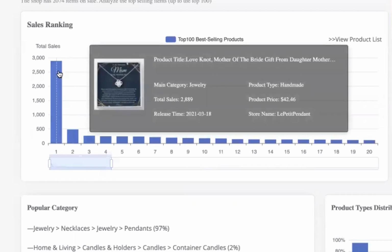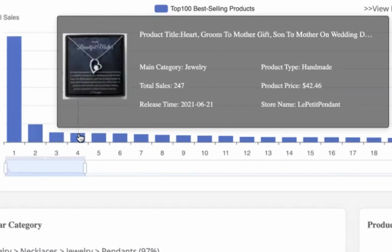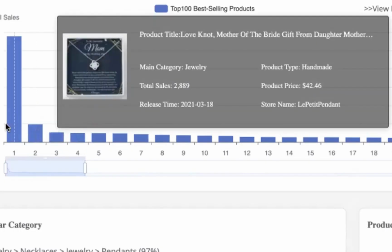And if we go over here to their best-selling product of all time, it's Mother of Bride Gift, from daughter to mother, and it's "on my wedding day." So that would explain that's their top-selling tag. Of course, there's probably some other tags in there too that bring them a lot of traffic. These are the main 4 products that they get a lot of sales from.